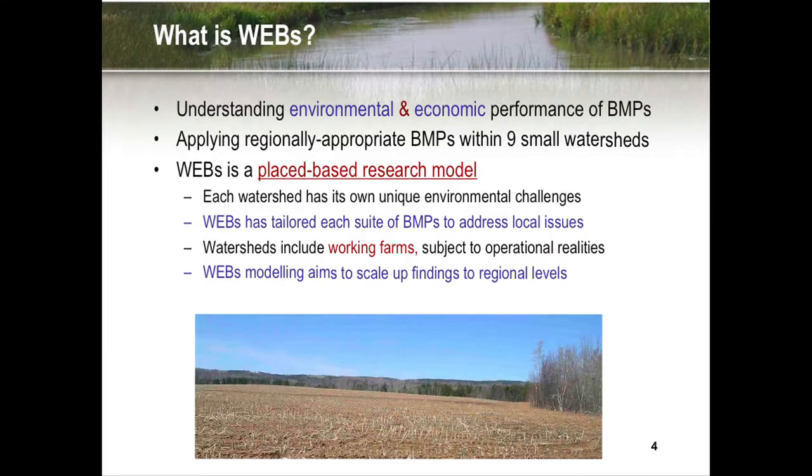So the WEB's program is really designed to help us understand environmental and economic performance of agricultural BMPs, and this is done over 9 different locations across Canada. Each of the locations operates independently from the other locations, but under the umbrella of WEB's and some of the WEB's research methods, which I'll talk about in a minute.